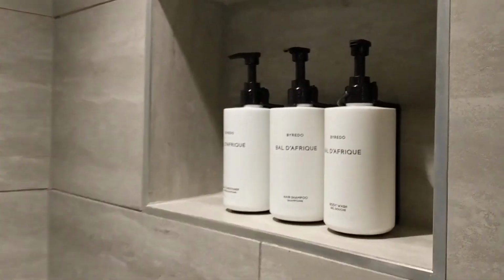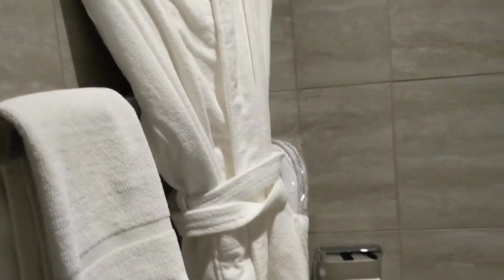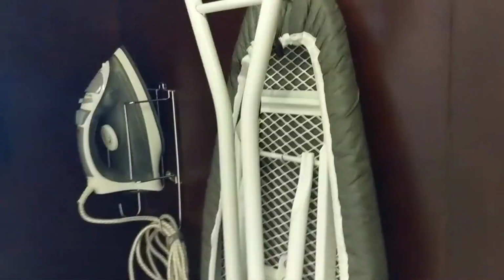That's such an awkward blind there. It's like the person outside can be like, peek. Don't do that. Look at their shampoo and a robe and slippers. Ooh, we know what we're taking. And what do they have in here? Ooh, another robe. Pillow. Another robe and ironing board. Slippers. Nice. Iron. This is nice, but what else?